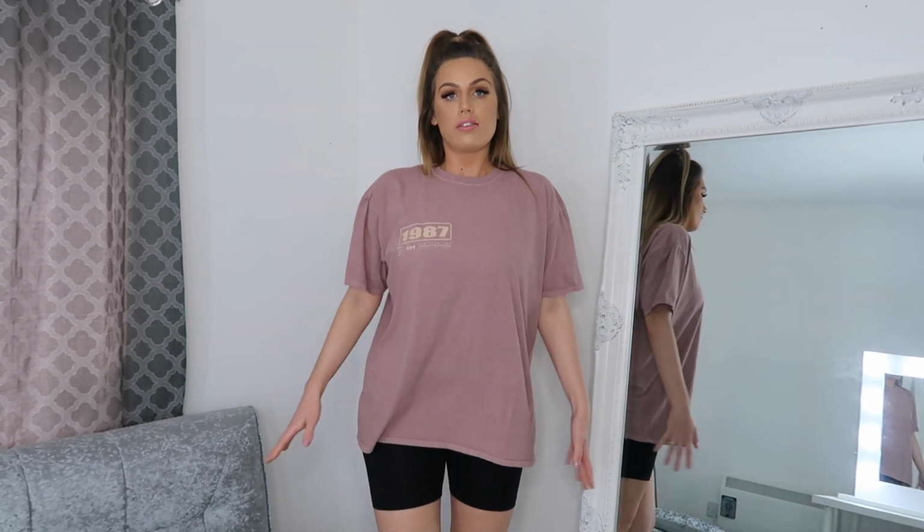Obviously there's not loads to say about it because it is just a t-shirt, but for a casual outfit I do actually really like it. I would just wear it with cycling shorts and trainers like I've got on now, or just some leggings, or yeah, just lounge around the house in it really. So I do really like it. It's a good length, it's a good size. Yeah, I like it, it's cute.